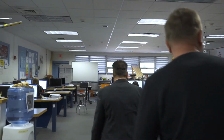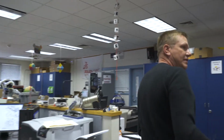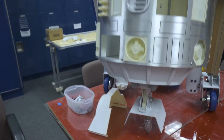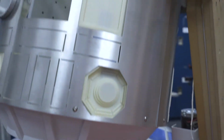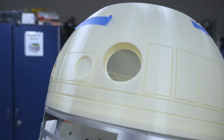Every year for senior class, we do what I call like a capstone project. And some of the projects we've done in the past have been foosball tables and things like that. And the kids design everything from the ground up. This is this year's, the R2-D2. We're also working with electronics. They're going to try to get it mobilized for us, and the LEDs and things like that to light up. By the time your senior year, you should be able to tackle a project like this.